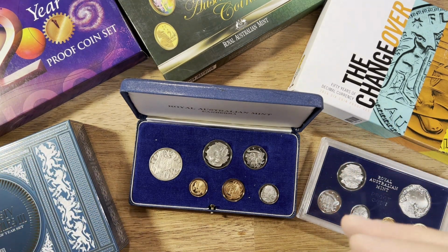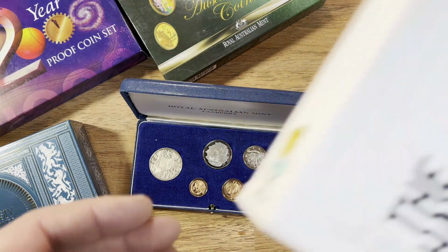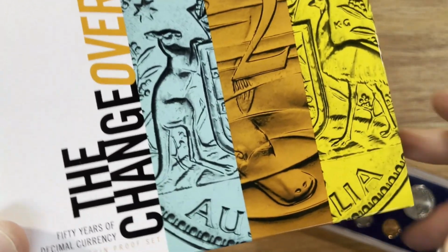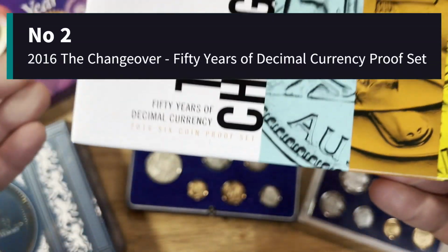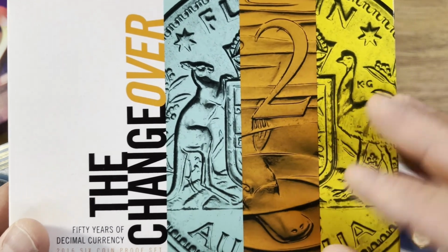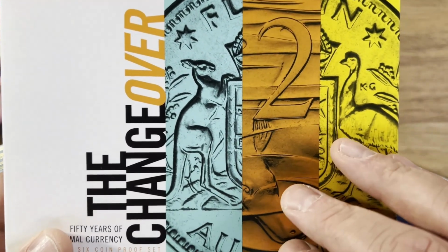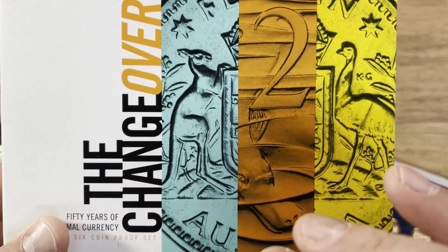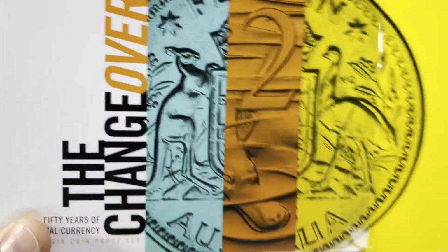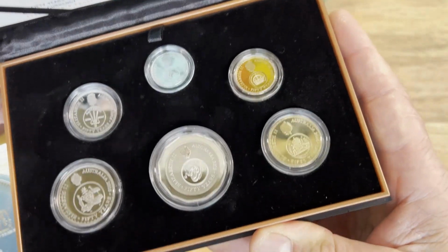The next one, which has definitely become very collectible over time, and I think will become more collectible, is this one here. This is the 2016 changeover. For me, this will probably become long-term one of the most collectible sets. This is the 50th year anniversary of decimal coin. And this was minted at 25,840, with an issue price of $100.